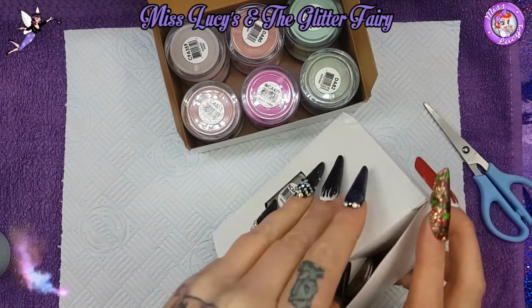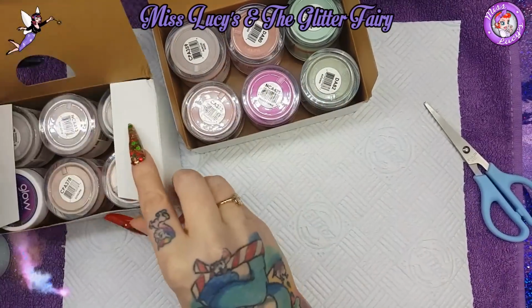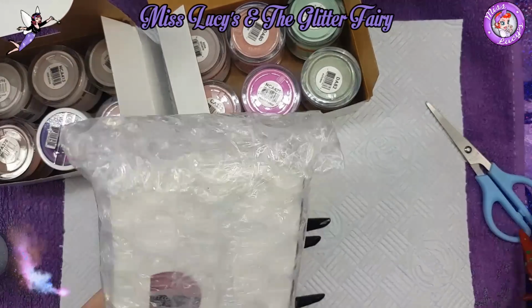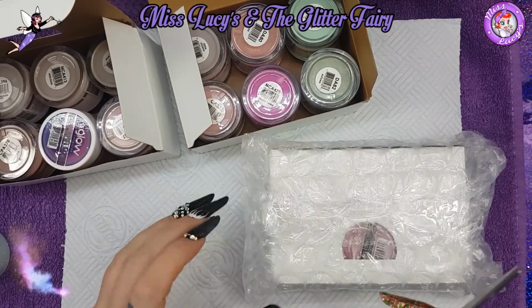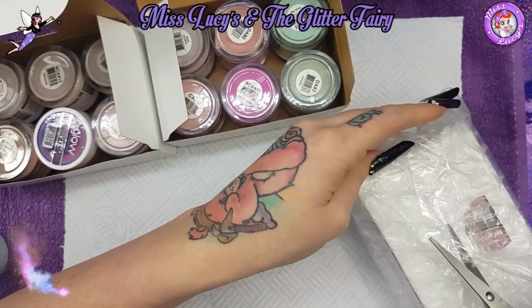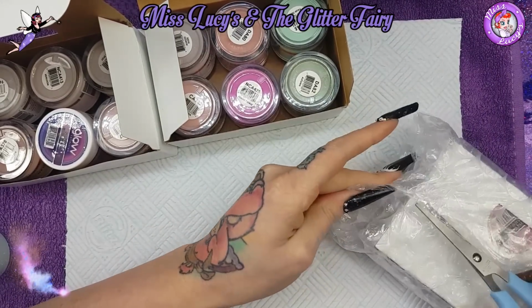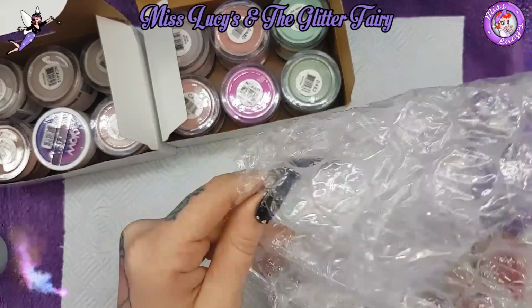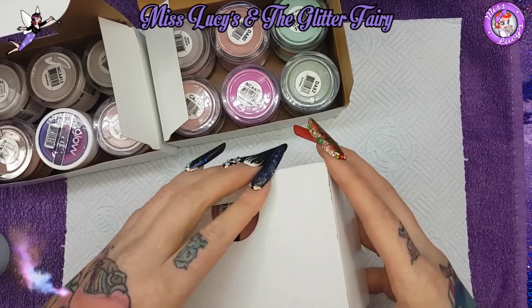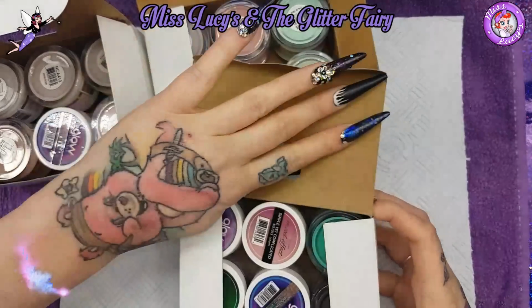Lots of you will notice that the colours I love are the greens and blues and stuff. So I've got lots of greens and turquoise and blues. You've always got to get your pinks. People always ask what colour should I start with. A good nude, pinks are always popular, and something with a bit of a shimmer, because a lot of people don't like a full-on glitter, so a bit of shimmer is always a good idea.